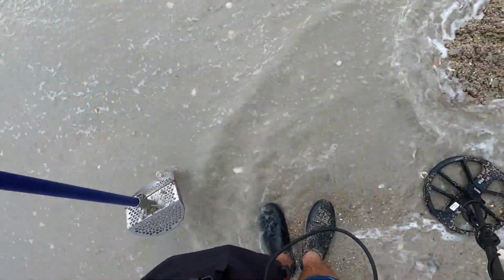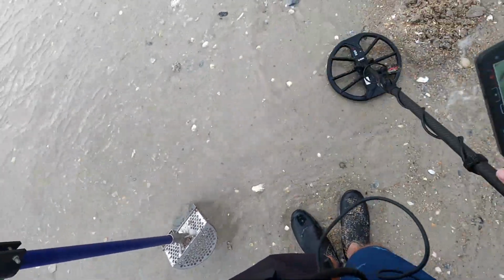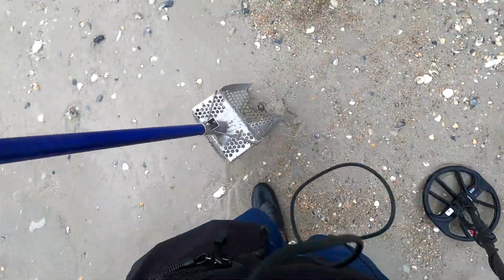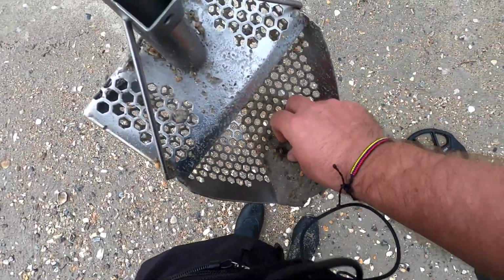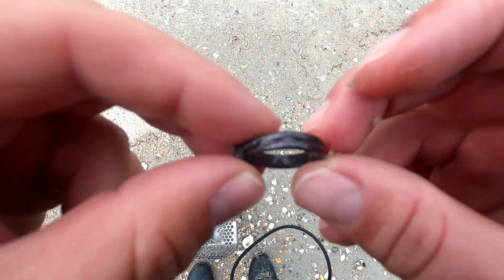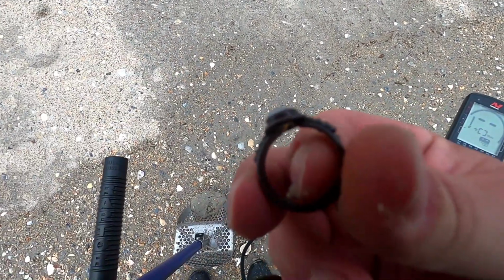Oh no! I saw it floating. Oh, check it out. It's a ring. And the wave almost took it away. We got a silver ring, folks. Well, I assume it's silver. It looks like it. So yeah, wow. Real jewelry today.